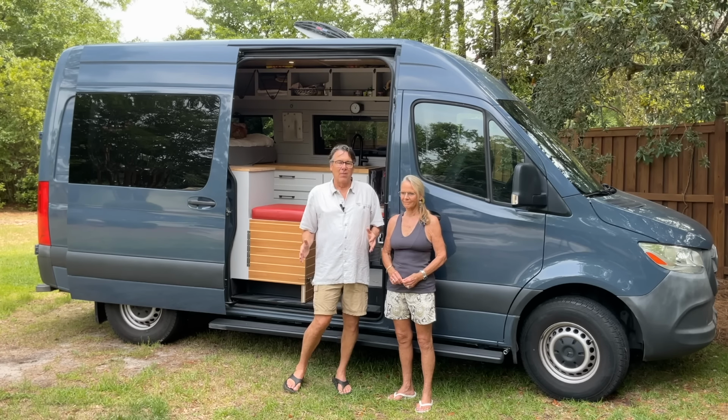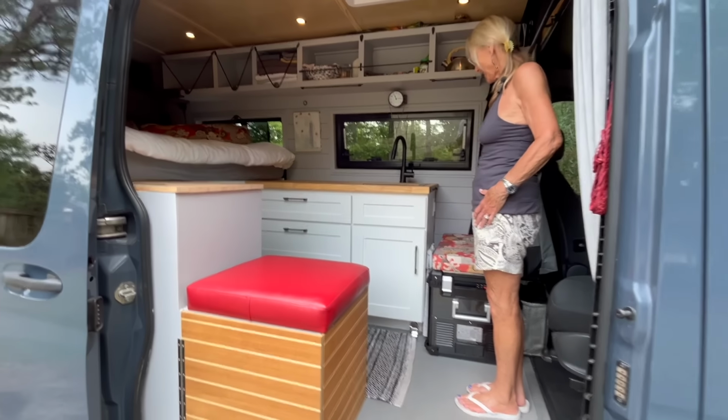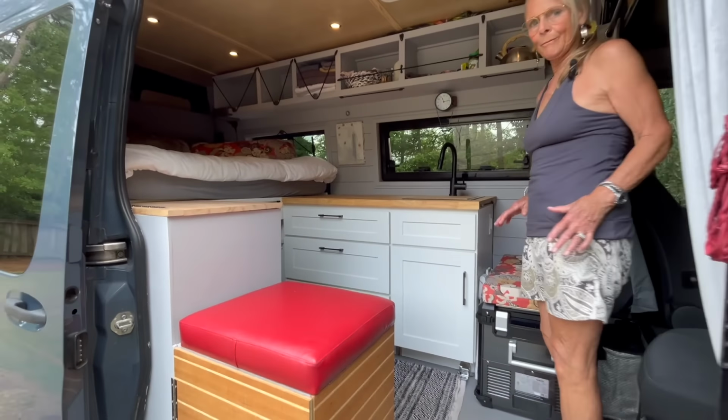So I'm going to step in by using my personal belt so I don't fall backwards like an old person. And the interior is pretty compact. One of the most important things is food.